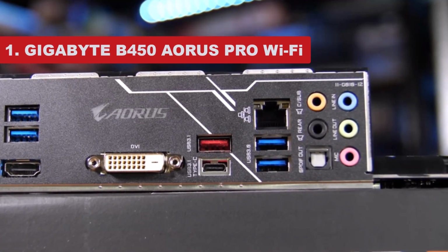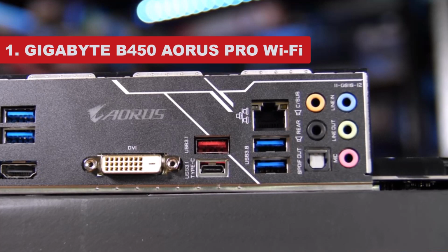In addition, GIGABYTE also offers a 3-year-long warranty for this motherboard.